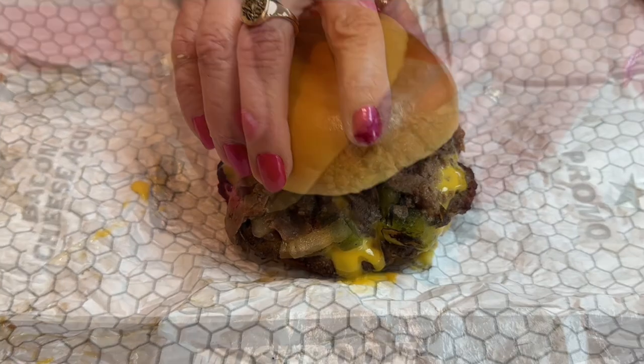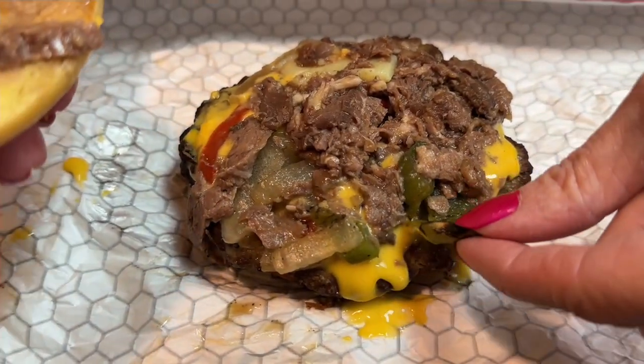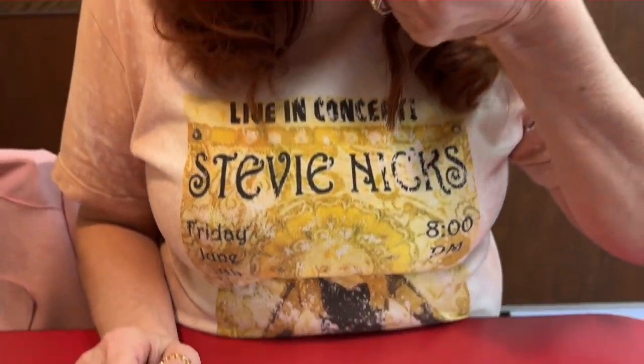Okay, we'll let Bobby try it. I think it looks really nice, don't you? I mean, the way they brought it out. I'm gonna try one of these peppers by itself. I can really smell them. So the pepper was nice and sweet because it was fire roasted.